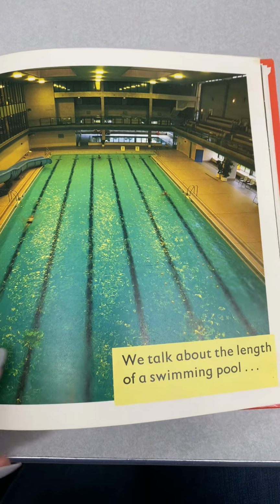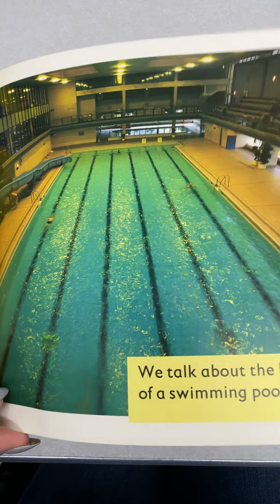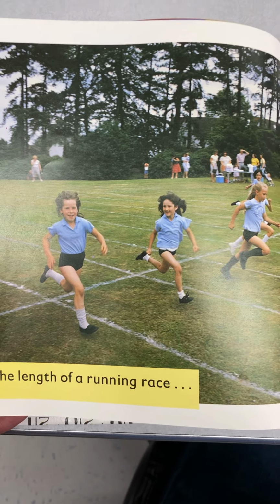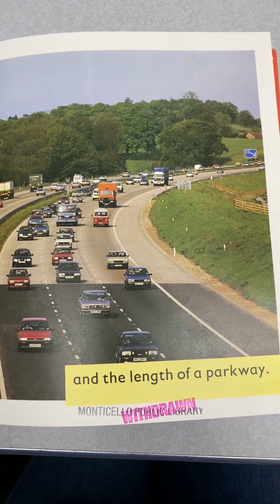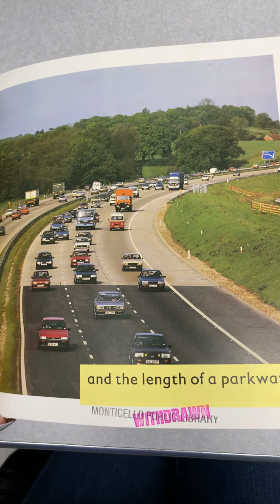We talk about the length of a swimming pool. Wow, does that look long or short? Definitely long. The length of running a race. Races are usually pretty long. And the length of a parkway. Wow, that would be a lot of cars on the road.